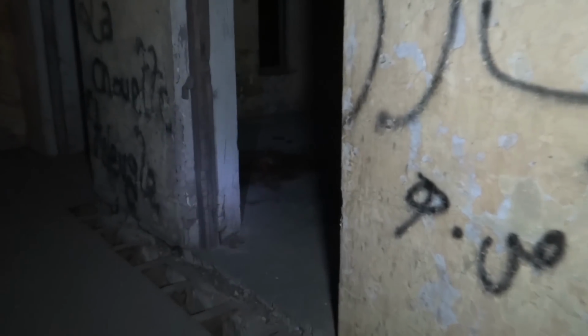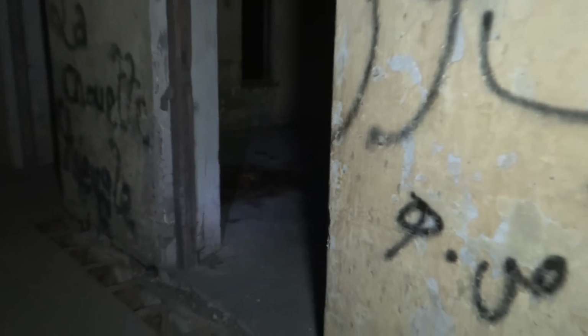You know what, this is the place. I'm not sure, here or on top of this house, the lady was murdered. Holy shit, there is something that looks dead. There is something that looks dead. Oh my God. It's stinking. Yeah, I can smell it. It is stinking, guys.